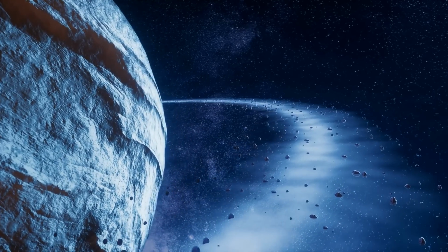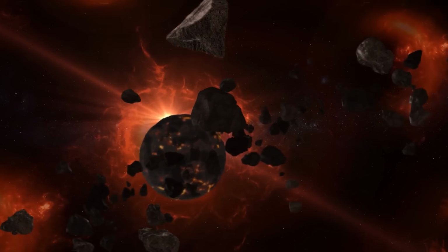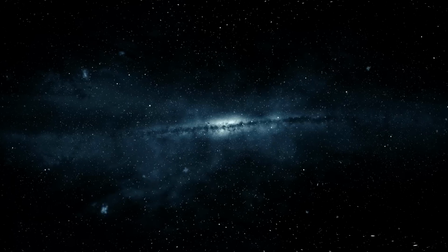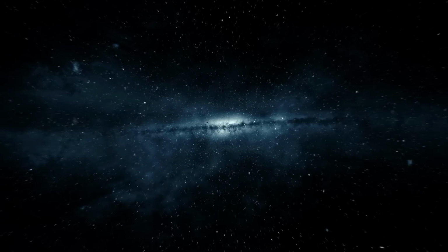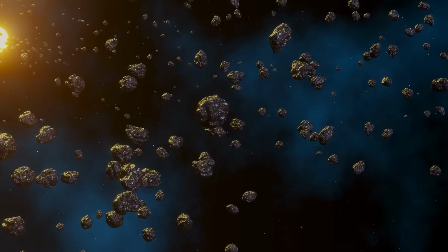Scientists use computer simulations to understand how the Kuiper Belt might have evolved over billions of years. These simulations help explain the current distribution and dynamics of Kuiper Belt objects, as well as the history of interactions between these objects and the giant planets.